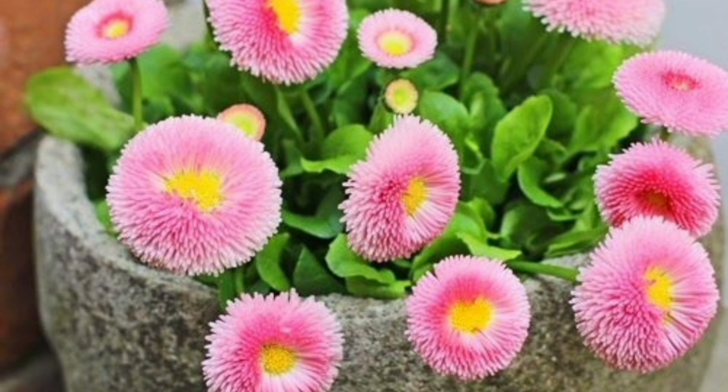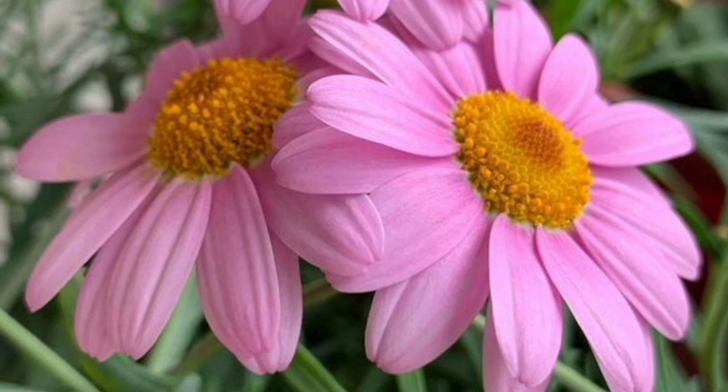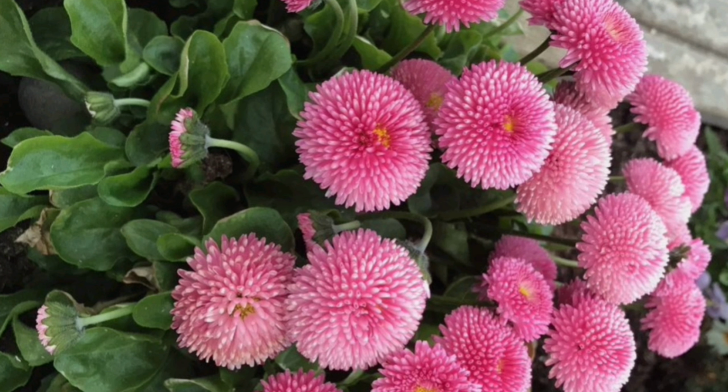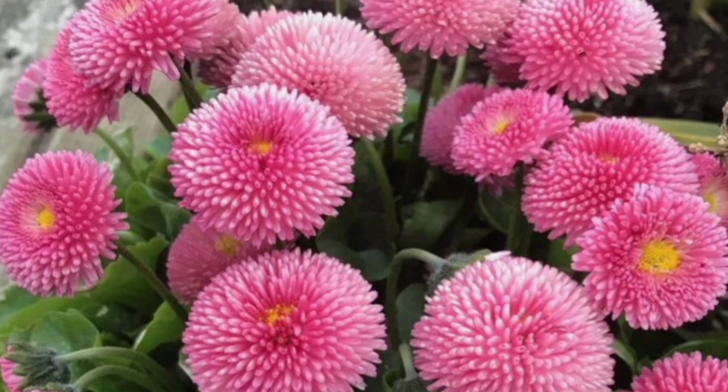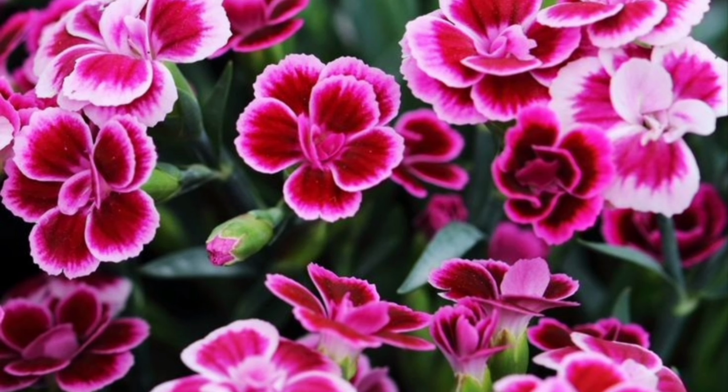But the allure of pink perennials extends beyond their aesthetic appeal. These blossoms serve as a vital source of nectar and pollen, attracting pollinators such as butterflies and bees, fostering biodiversity in our gardens. As we nurture these exquisite blooms, we also cultivate a deeper connection with nature, finding solace and inspiration in the simple act of tending to our garden.